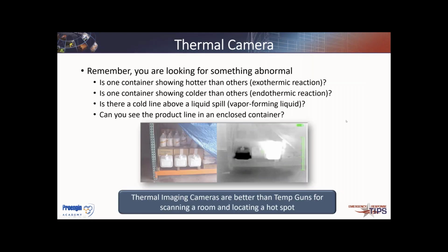So I'm going to start out with a few of these, and then Scott and I are going to go back and forth so you don't get sick of just hearing a bit from me. But reality is, when I use my thermal camera, it's all about figuring out what I can see. When I'm doing reactions, the containers can be hotter or colder than they should be, so I can see whether there's a reaction going on. As we said, that cold line above a liquid spill tells me that I have a vapor forming liquid. So now I know that I have a liquid that has a moderate to high vapor pressure, or I wouldn't be able to see the line.